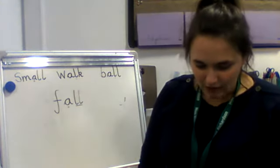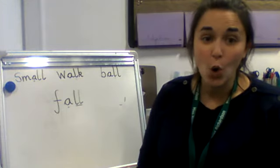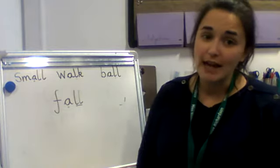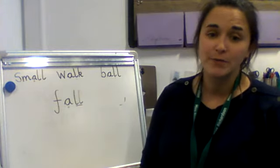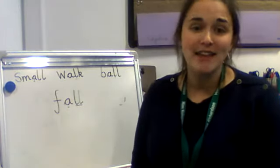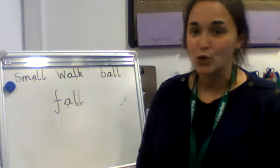Could you have a go at writing the word chalk? Chalk. The children really like playing with chalk. When you're done, show somebody at home again and they'll check it for you. Chalk.